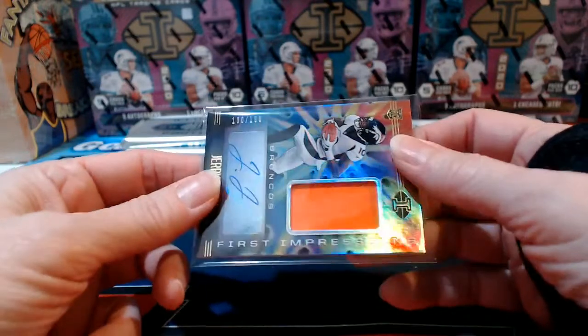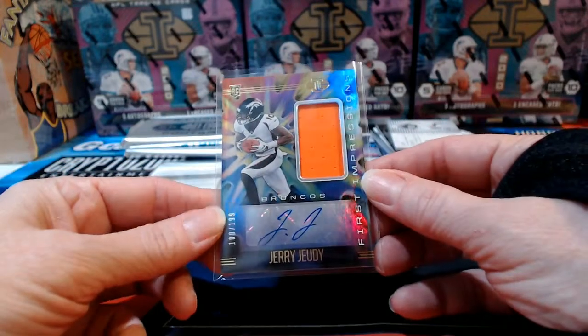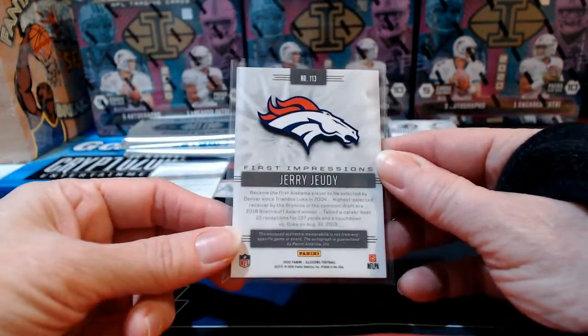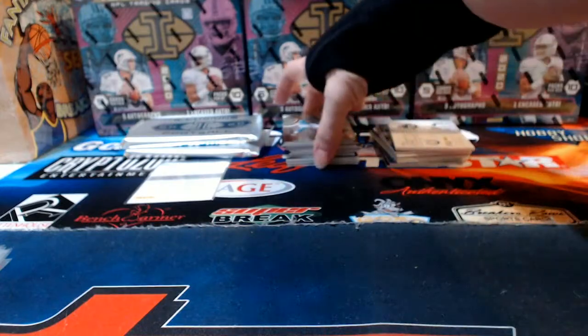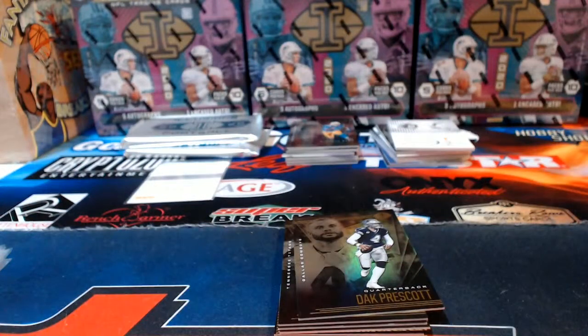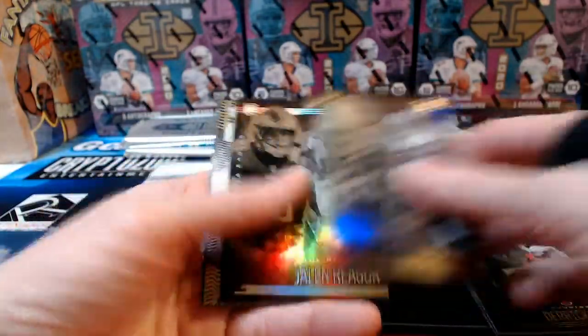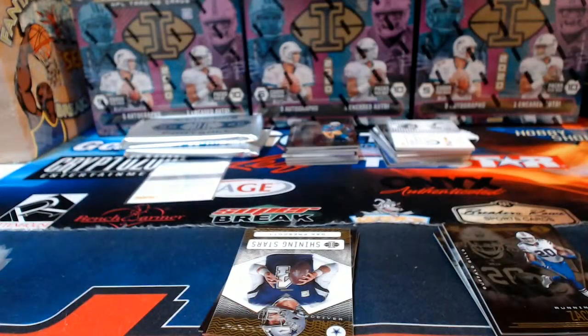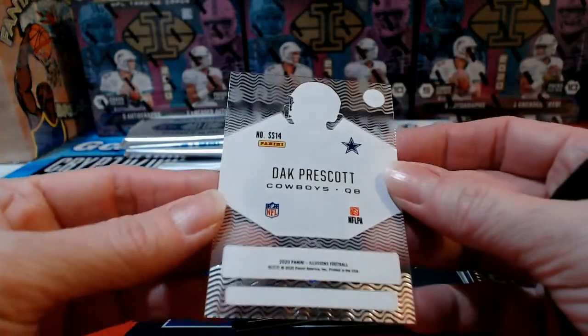The Broncos, you have got a Jerry Jeudy numbered to 199 relic and autograph pairing. I think he has the looks of being pretty good, but he does need to hang on to the ball a little more. There's a Tua acetate for Miami and the Dolphins. I decided to go ahead and sleeve him even though he wasn't numbered. Jalen Reagor, that's numbered to 499. That one goes to Philadelphia. A Dak Prescott for the Cowboys.